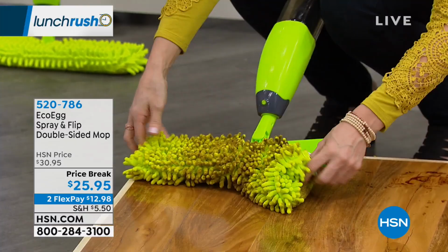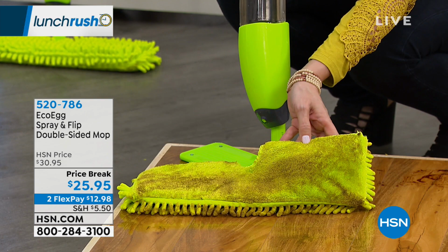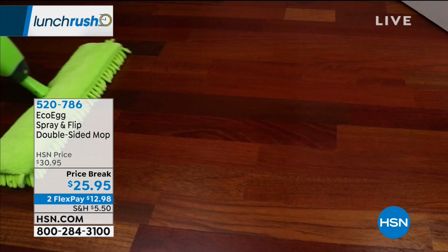You will never have to buy those disposable sheets again because you can keep washing this over and over, so that's a bonus. You will never have to put a dirty mop into dirty water and then drip it all over your floor all over again. It's really simple in that sense. And you don't have to lift a heavy bucket. It's not back-breaking anymore. You've got to make your life easier. So you're not moving that heavy bucket, and you're not putting that mop back into the water and spreading the mess.